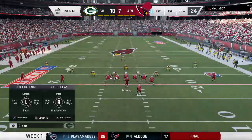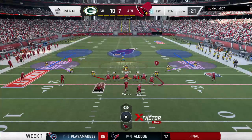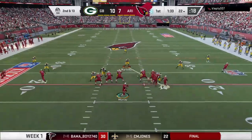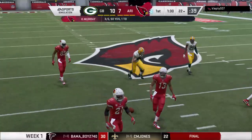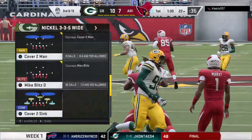So now they have to contend with 2nd and 13 after the first down run goes backwards. On 2nd down, here's Murray. Throwing middle, but it's incomplete. He was trying to get it to Hakeem Butler there, and it's 3rd down.